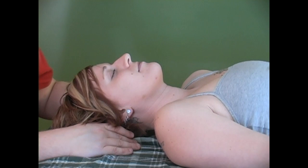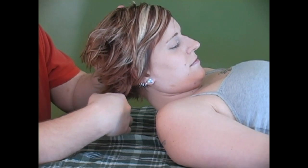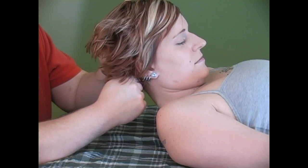Okay, let's go over the stretches for the neck. First one, we're going to perform neck flexion. So we're going to bring the head like this, both hands. So we're stretching out the semispinalis capitis, semispinalis cervicis, and also the trapezius, the upper middle portion, maybe a little bit of the lower portion, depends how much you push it up.